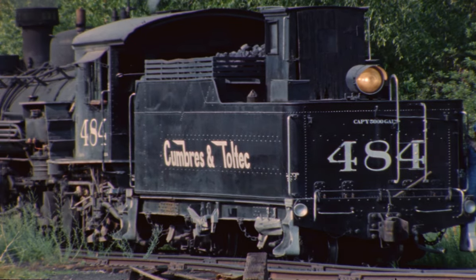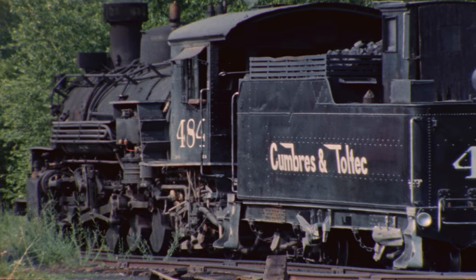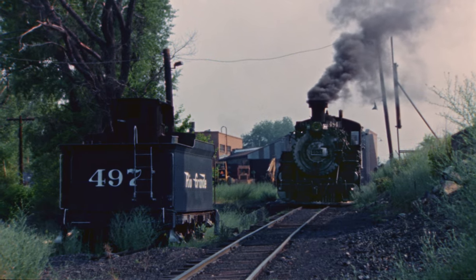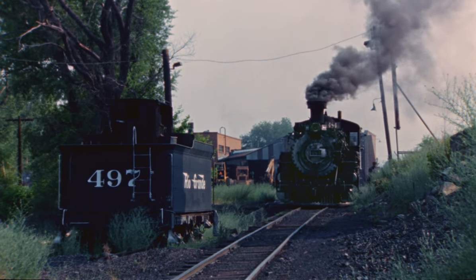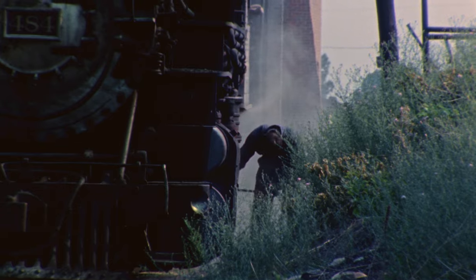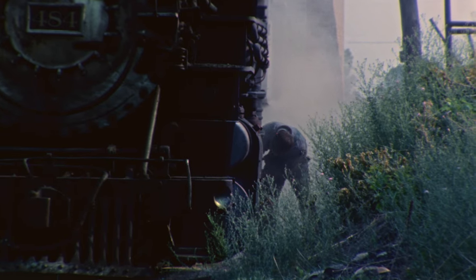Operating a steam-powered railroad takes a lot of skill and experience. It can be a dirty and tedious job as well, working around 100-year-old equipment that requires a lot of daily maintenance. It takes a special person to do this work, but many line up just to get the opportunity.